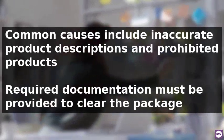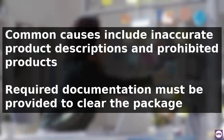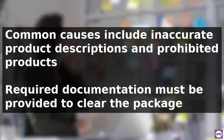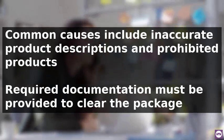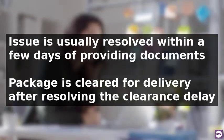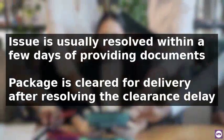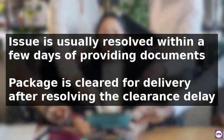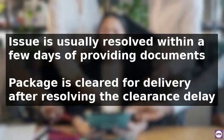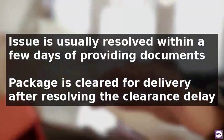the delay. Common causes of clearance delays include missing shipping documents, inaccurate or incomplete product descriptions, and the shipment of prohibited or restricted products. To clear the package, it is essential to provide the required documentation as requested by the customs office and follow any additional instructions.